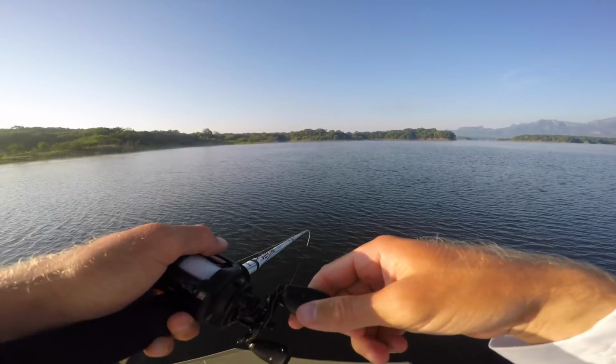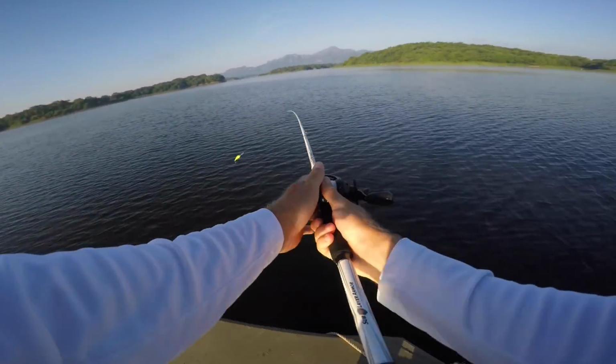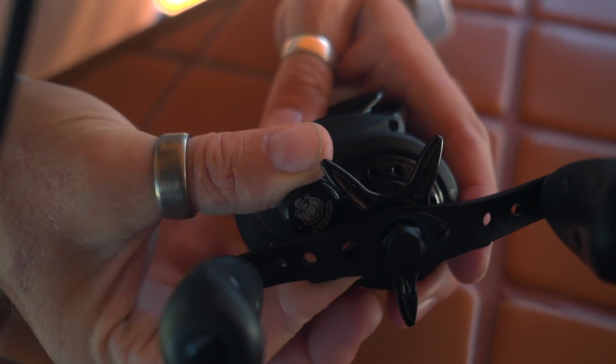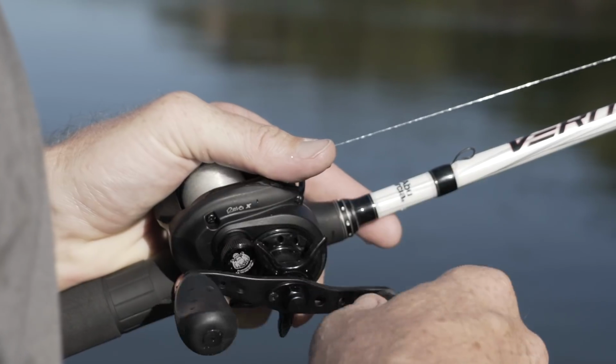And I just wish I had this reel 6 years ago when I was just getting started in tournament fishing and buying up reels and how expensive everything was. This reel right here is definitely a great reel if you're not wanting to break the bank.